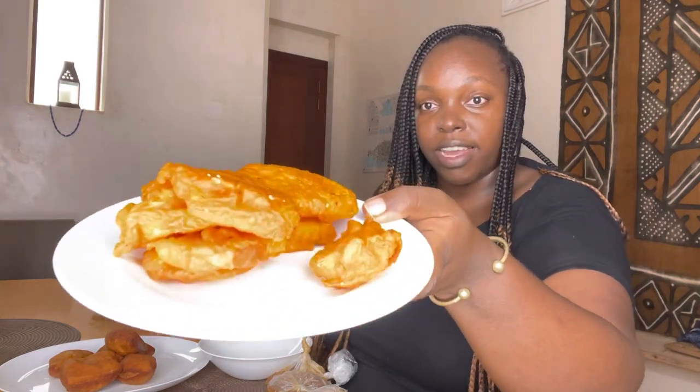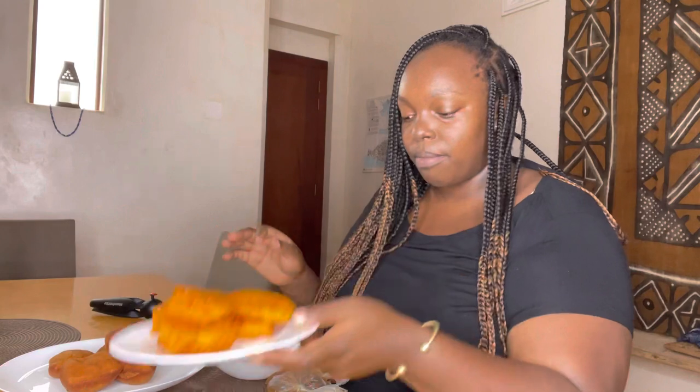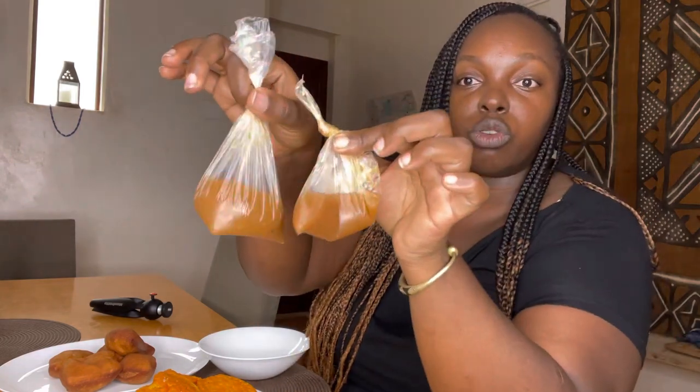And my favorite Swahili dish for Swahili breakfast is viazi karai. This is basically potatoes coated with flour. You can coat them with gram flour, some coat them with all-purpose flour, but I like it when it's coated with gram flour. So they look like this, the potatoes. And I can't eat viazi karai without ukwaju. That's the way you eat it. Ukwaju is tamarind sauce. This is the tamarind sauce, guys.